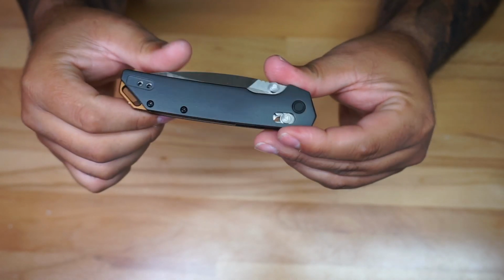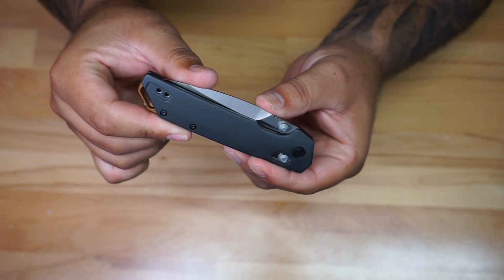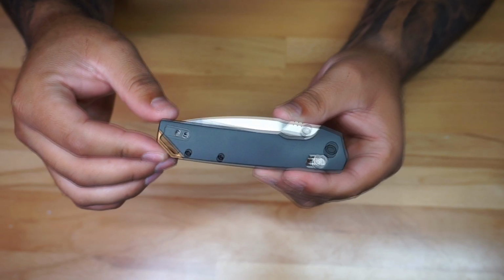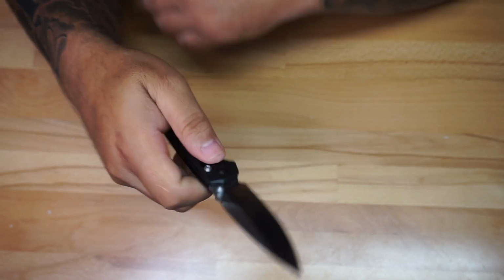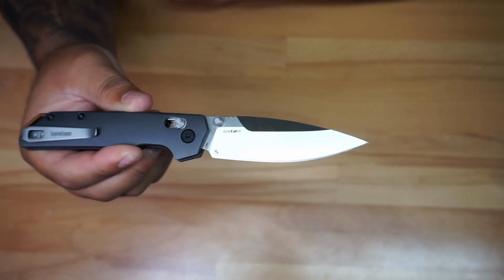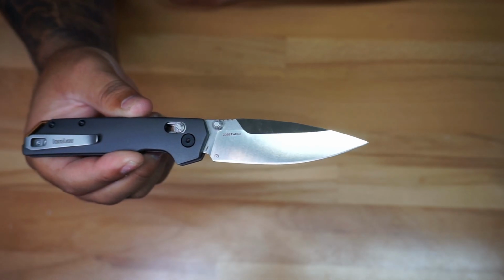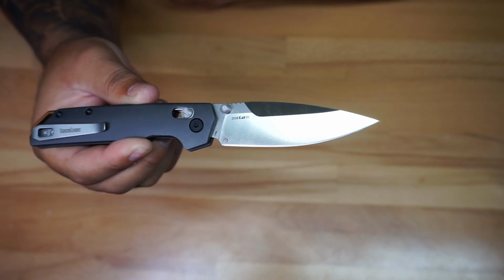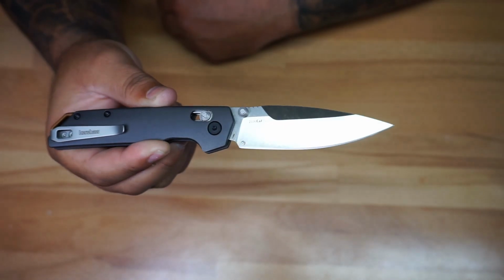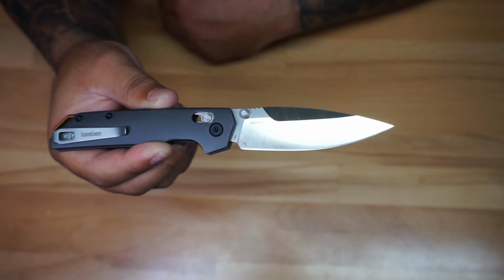So again, this is going to be one of the first ones that I'm going to show you right here. Kershaw is just an awesome company. I'm going to show you a couple other ones from Kershaw as well. The steel is going to be D2. We're going to open it up. You guys see how nice that opens up, right? Really, really nice. So it's going to be D2 steel. It's going to weigh about 3.3 ounces. The whole length is going to be about 7.9, right? And again, really, really cool knife. I'm telling you, I like this knife, right?